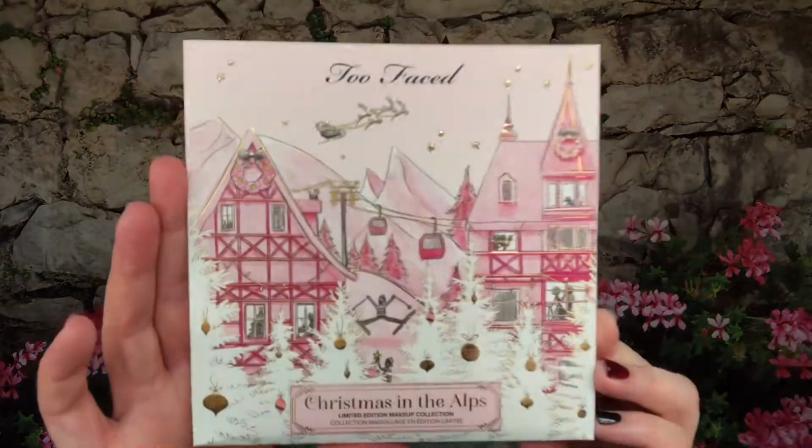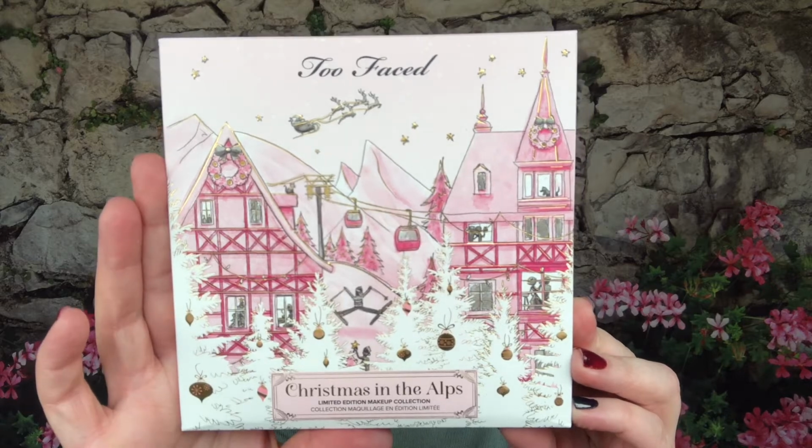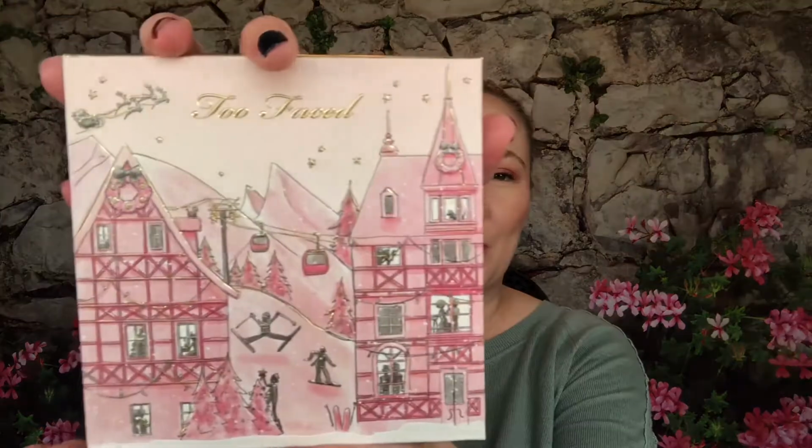The palette I got is the Christmas in the Alps palette, and this is a very pretty palette. It's actually what I'm wearing on my eyes today because I needed something kind of every day. I am filming this and I go teach in an hour, so I'm trying to squeeze in a little bit of filming because it's Thanksgiving and I'm planning to be out of town. So I won't have my filming weekends like I normally do.